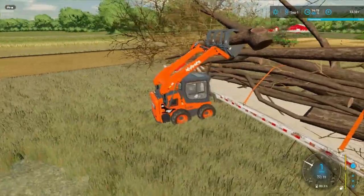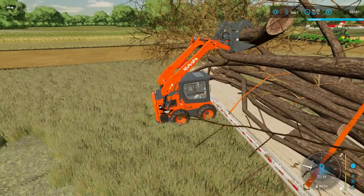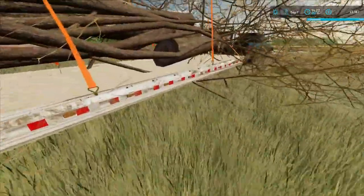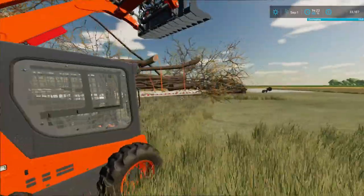Alright, I just put a. No, I did not. It was just the trailer. I thought I put a massive dent in the trailer, but it's actually just me ramming the logs. That made the trailer shake. Alright, this was pretty loaded down.